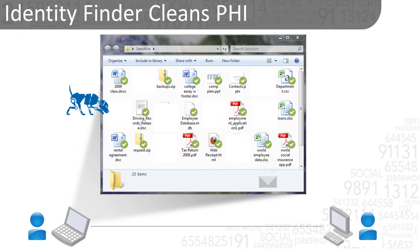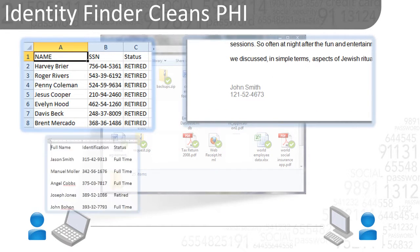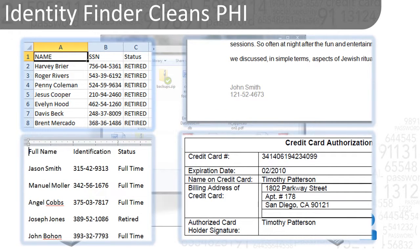In addition, IRH and Big City Medical Center administrators were able to rest easier, knowing that the hospital wouldn't suffer a data breach should a cleaned computer ever be lost, stolen, or hacked. Identity Finder has an extremely low false positive result rate due to its advanced validation algorithms. High accuracy means you save time and money that could be better spent caring for patients.